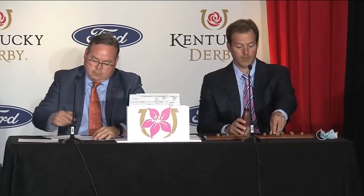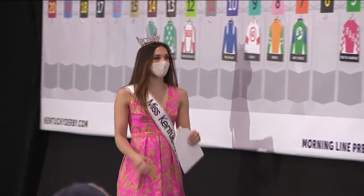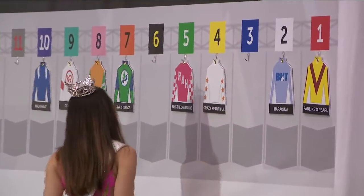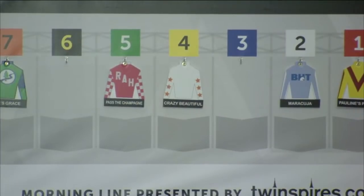Number 4 is Crazy Beautiful, Jose Ortiz. Three-time Kentucky Oaks runner-up Ken McPeak is seeking his first Kentucky Oaks victory. He was second last year with future Preakness winner Swiss Skydiver. Jose Ortiz won the Kentucky Oaks with Serengeti Empress back in 2019. Crazy Beautiful, number 4.